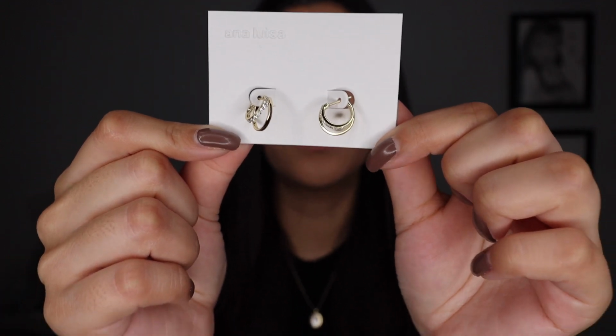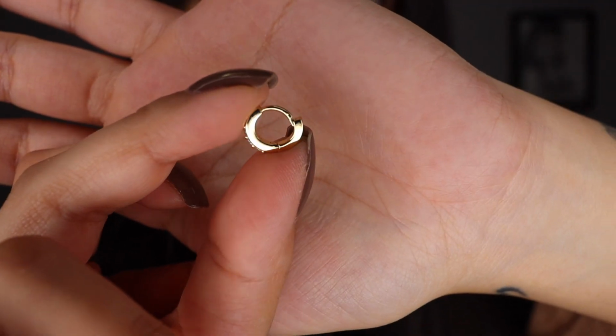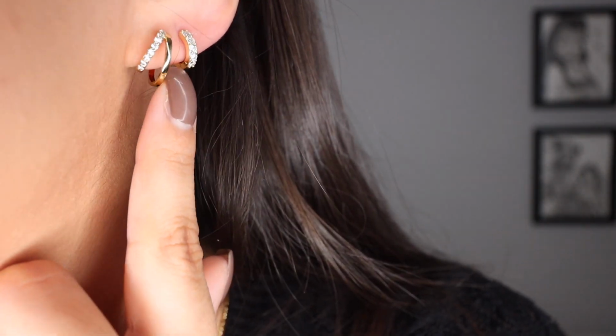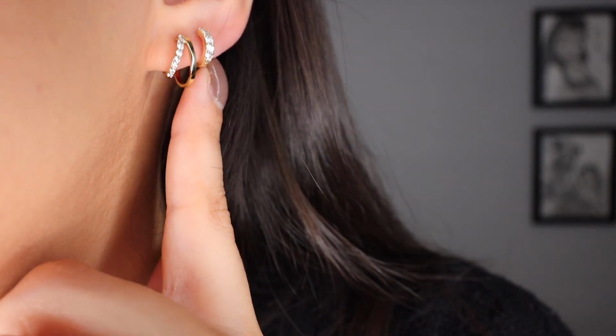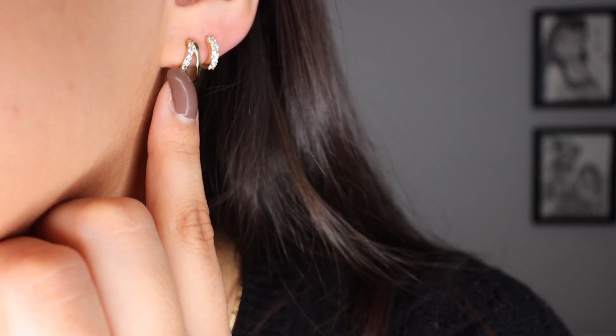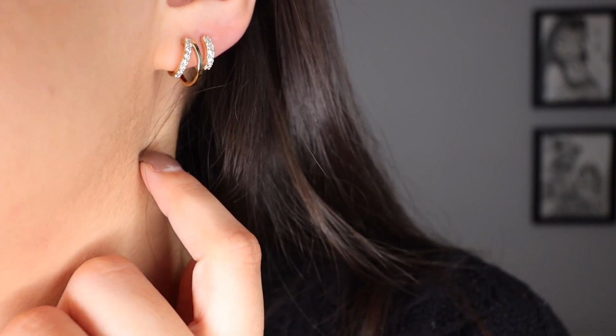So I did also get this one. I'm going to quickly put these on so I can show you what they look like. Also just want to show you the closures of the earrings. This one you just snap close like that. And this is the closure for the second one. This is how the earrings look. As you can see, I love stacking it like this. This one just fits perfectly and hugs my earring. Neither of them are uncomfortable or too heavy. This one retails for $75 and this one is $59, but you get 20% off of both of them.